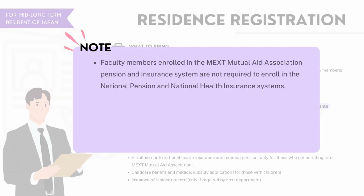Please note that faculty members enrolled in the MEXT Mutual Aid Association pension and insurance system are not required to enroll in the national pension and national health insurance systems. Therefore, it is essential to confirm with your host department which pension and health insurance system you will be enrolled in before completing the residence registration process at the ward office.